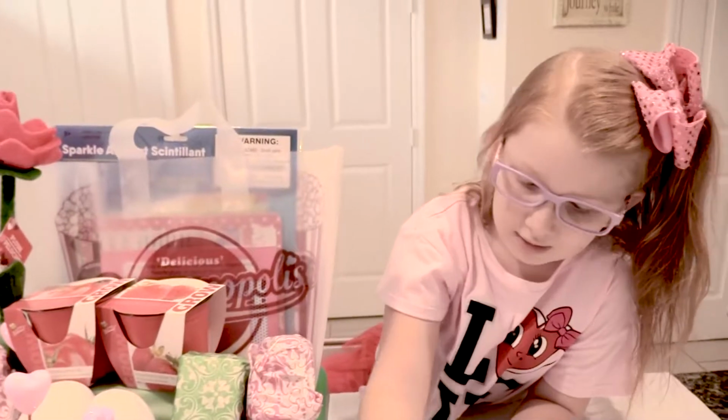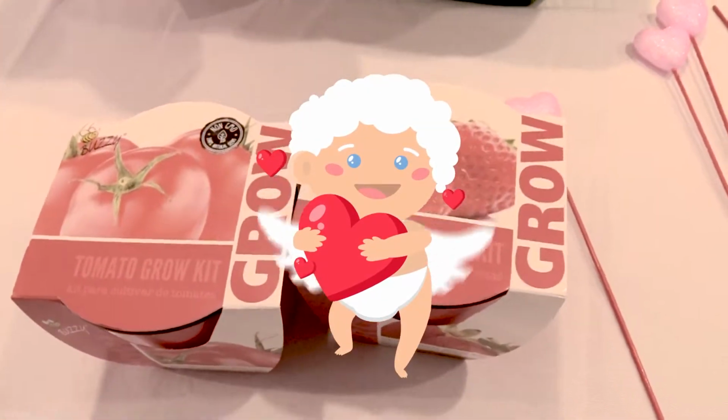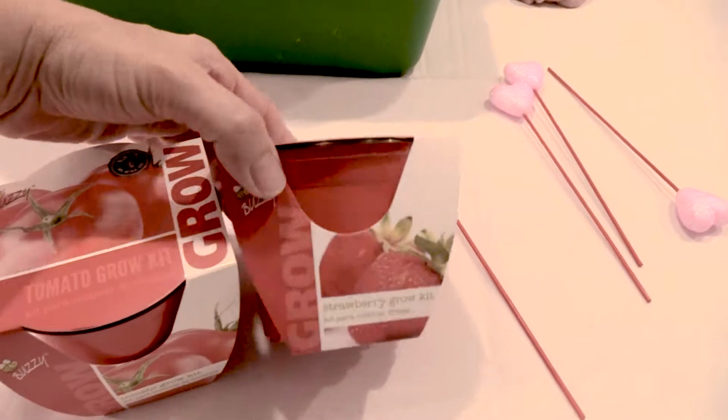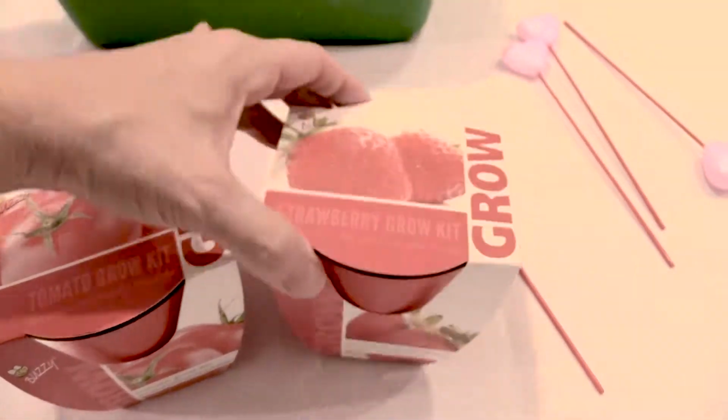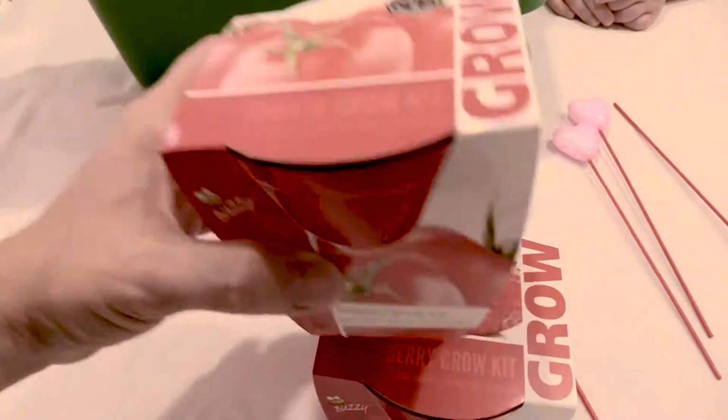Oh, I know why Cupid did that. Why? Because you have two things here to grow. So you have to use them in that. I bet you that's why. What do you have? You have strawberries and tomatoes. Yay. Well, that'll be a fun activity.